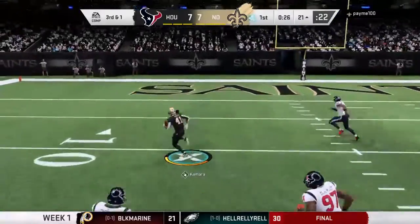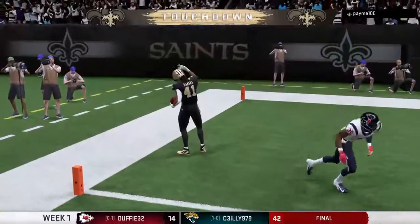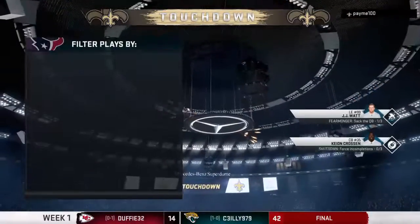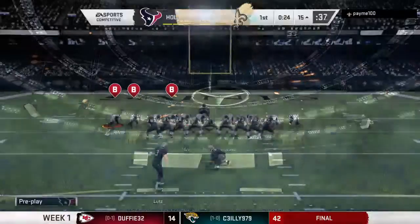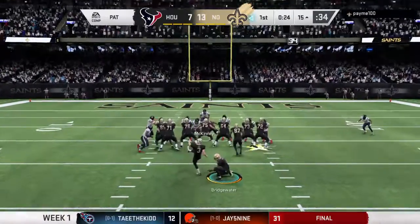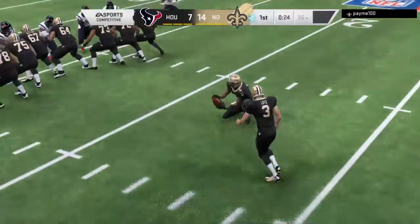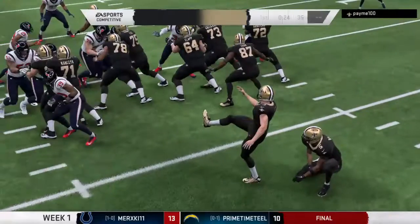Here's Kamara trying to run for it. And he is into the end zone. Touchdown, New Orleans. Alvin Kamara with his 2nd touchdown in this opening quarter. And the Saints have taken the lead. Lutz good on the extra point, and that makes the score 14-7.